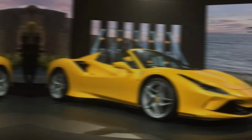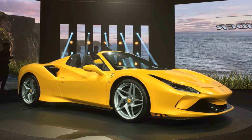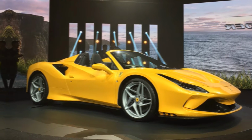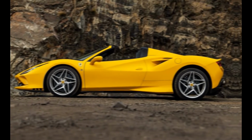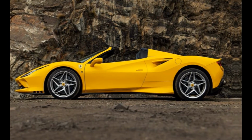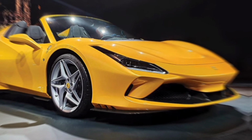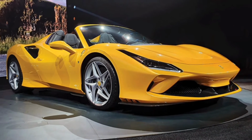The F8 Spider slices through the air with a dramatic yet undeniably elegant design. Ferrari has kept the classic mid-engined proportions, but incorporated sharper lines and more aggressive contours that scream performance. The retractable hardtop roof disappears in just 14 seconds, transforming the car from a sleek coupe to a wind-in-your-hair roadster in the blink of an eye.